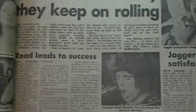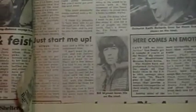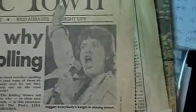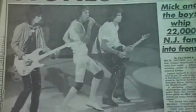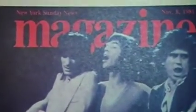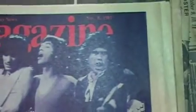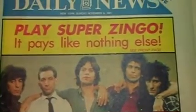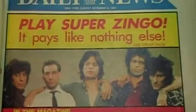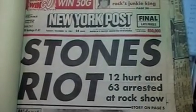Stones keep rolling. All over the New York Post. A lot of cliche headlines. Stones roll at the Meadowlands. Sunday News, November '81. Stones are back. Boys are back. Daily News. New York Post.